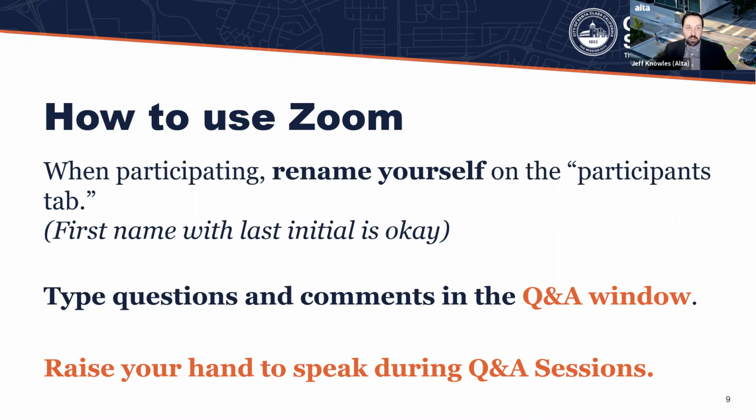The first thing is how to use Zoom. When participating, please rename yourself on the Participants tab with your first name and maybe the last initial. It's optional, but it helps us track comments as they come up. You can also type questions and comments in the Q&A window. And eventually we're going to have some Q&A sessions where we'll ask you to raise your hand to speak if you'd like to unmute. At that point, we'll unmute you.